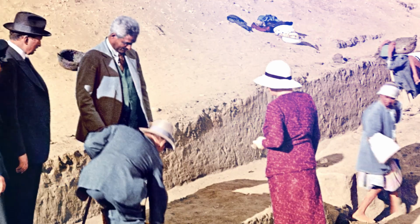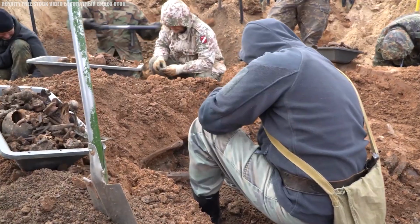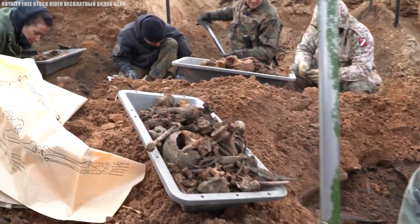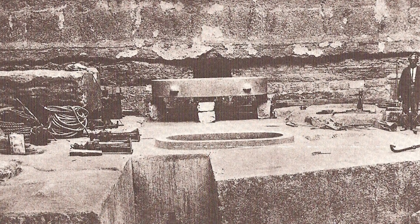If the structure was meant to be buried under a pyramid made of limestone, which would have been much easier to source and work with, the questions linger, keeping the mystery of Zawiat El Aryan alive.